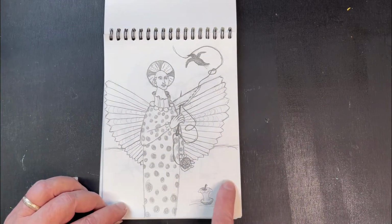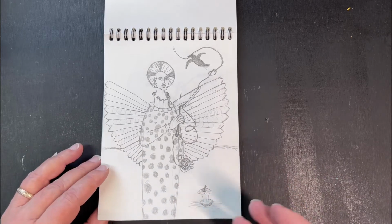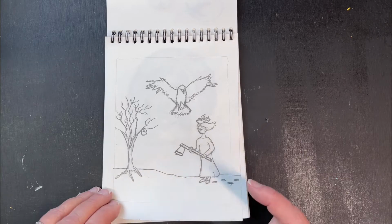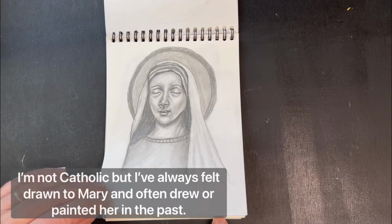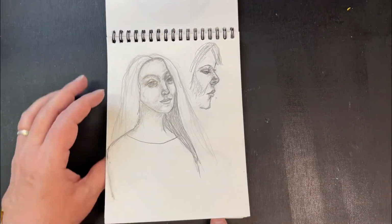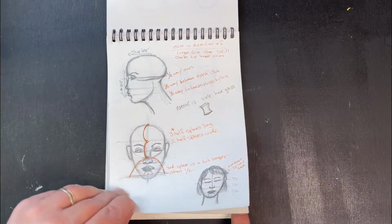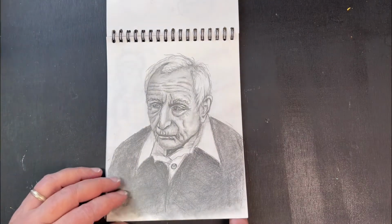This was another one that didn't get painted, the Apple series. Each one represented parts of Linda Bishop's story, or at least how I related to Linda's story. This one did get painted. This is a little teeny tiny painting. Oh, a little picture of Mary. That's sweet. More faces. Oh, it looks like I was doing some sort of exercises. Oh yeah, studying proportions for faces. Wish these had years on them, so I knew what year these were.